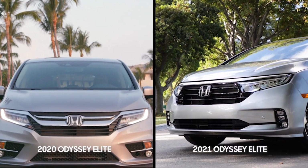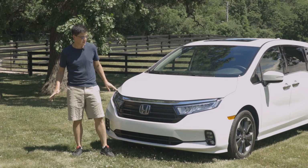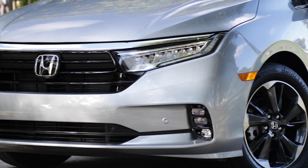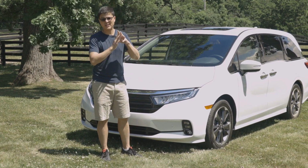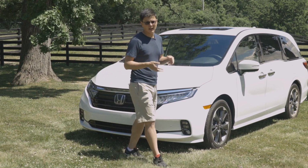So first of all, there used to be a lot of chrome in the middle part of the grille. It's been relocated now to a position above the grille. The lower bumper has been redesigned a little bit. The outboard openings have a little bit more of a vertical theme than before. If you get lower trim levels of the Odyssey, a big difference is going to be LED headlights. Now, those are standard across the board. They used to only be available on the top couple trim levels of this minivan.